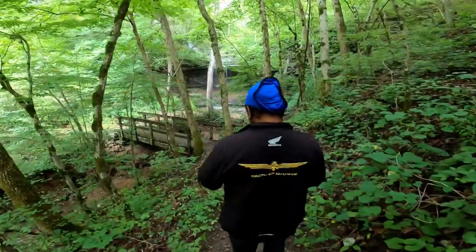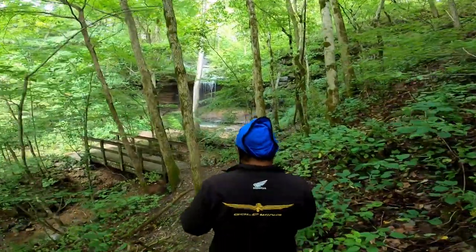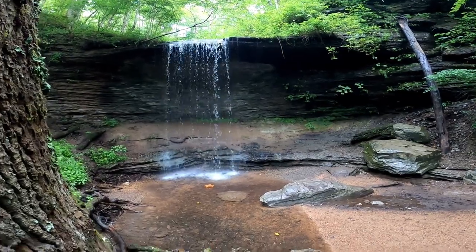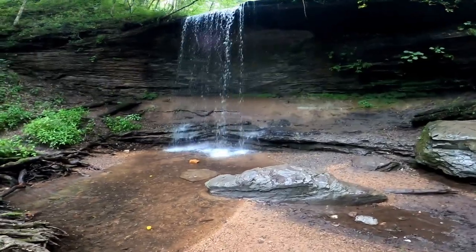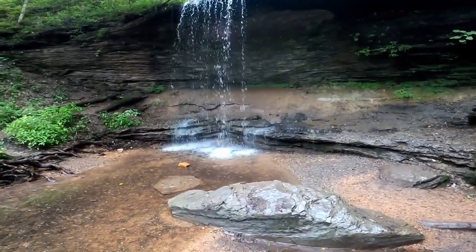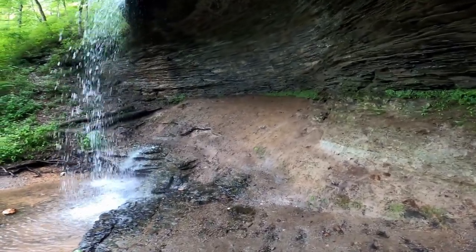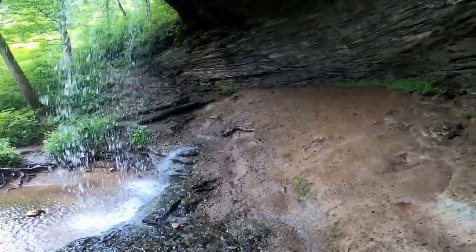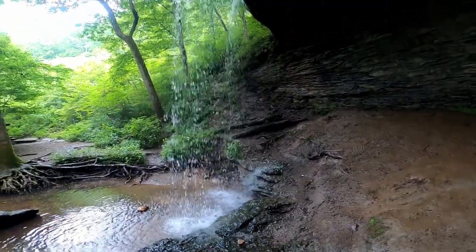All right, here's the waterfall we was actually looking for. Oh, shit. Wow. The camera's not going to pick this up. I know that. Now, that's what's up. Woo! Yeah, okay. Niagara Falls, ladies and gentlemen. Not quite behind it because it looks real muddy over here, baby. I'm not gonna go quite behind it, but look.